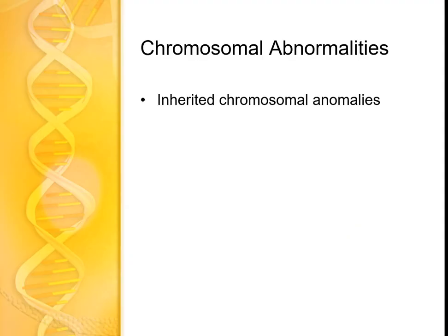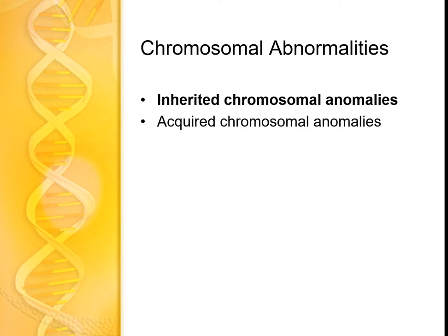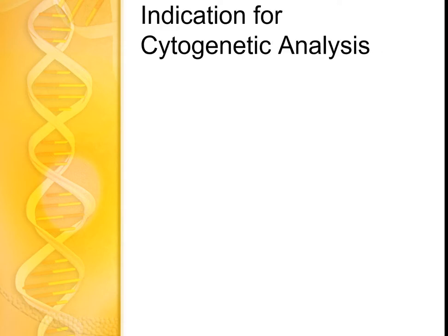So there are inherited chromosomal abnormalities and acquired. We are primarily going to be talking about inherited chromosomal abnormalities in this module. Acquired have more to do with cancer.